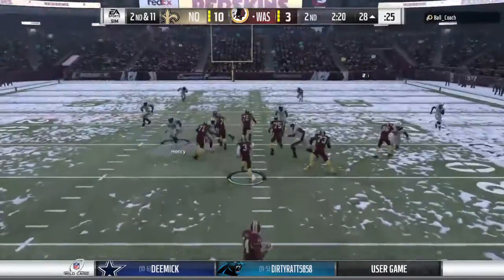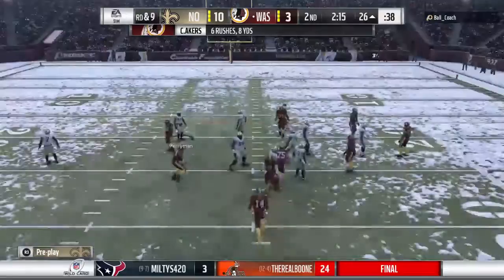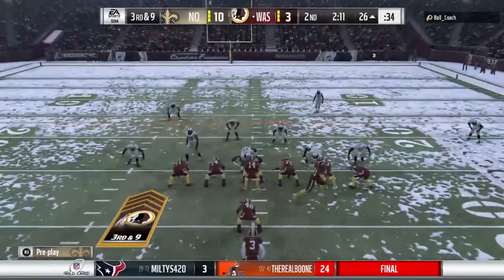Yeah, to this point in the second quarter, it has been a struggle. And he'll take this down just shy of the 25-yard line. Give him 2 on that run, and they're still left looking at a 3rd and about 9 to go.